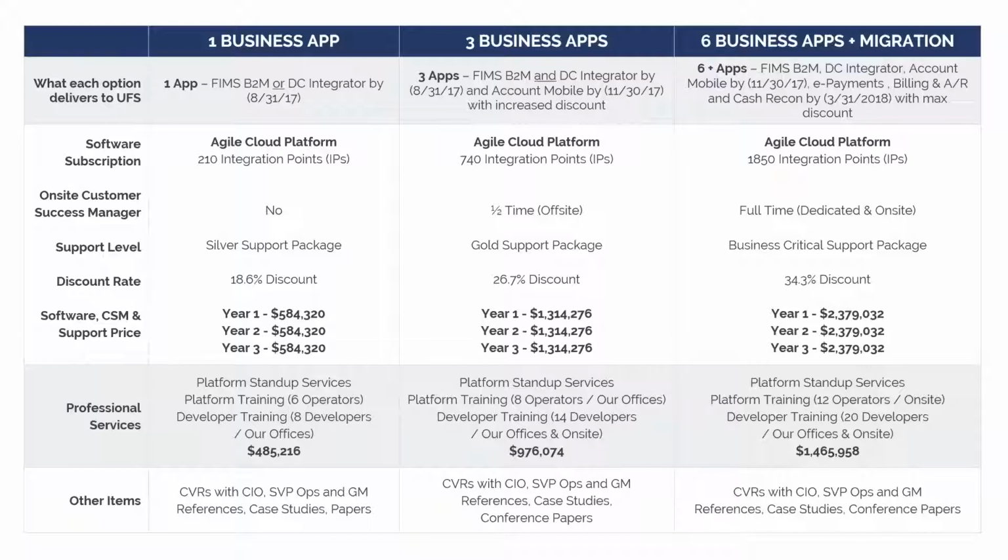If so, we could do this application or that application by the due date. And here's the size of the deal. There's no customer success manager, silver support package. Let me pause for a second.